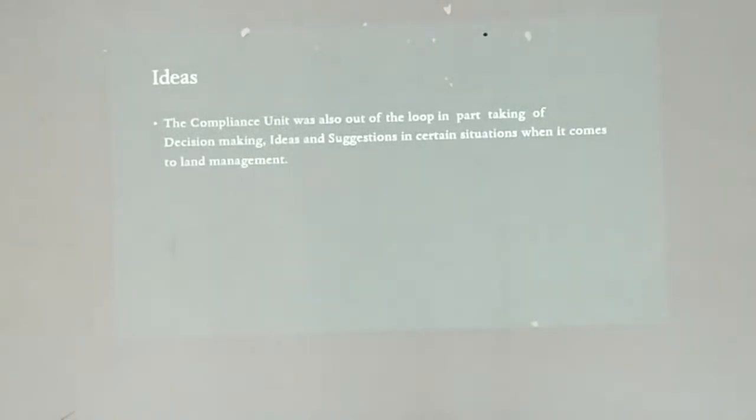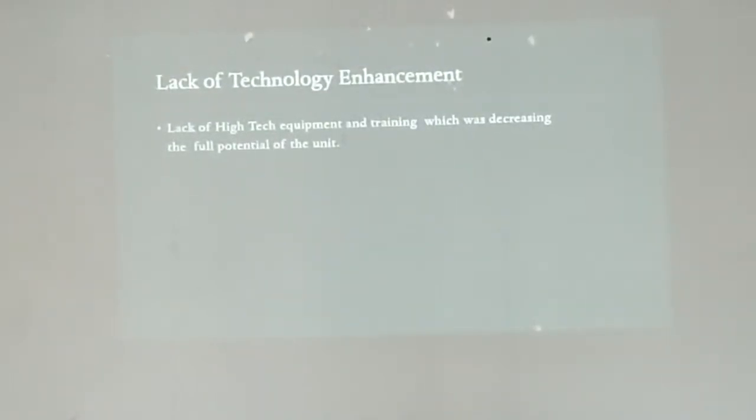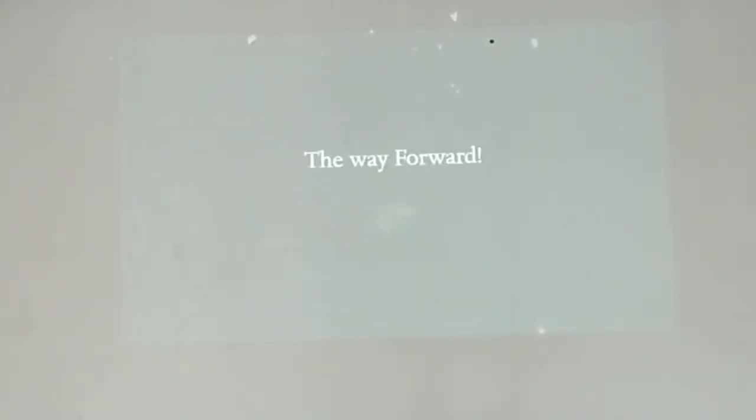Another challenge was that we were being kept out of the loop by our heads about what is going on with these lands. We were just being sent out there to give reports on any land, and our ideas were not taken seriously. We had a lack of technology; we didn't have much equipment or training to advance the unit. So that is one of the biggest challenges overall.